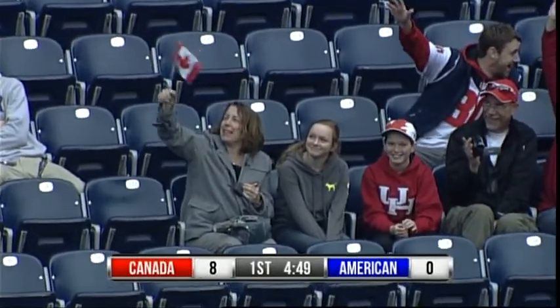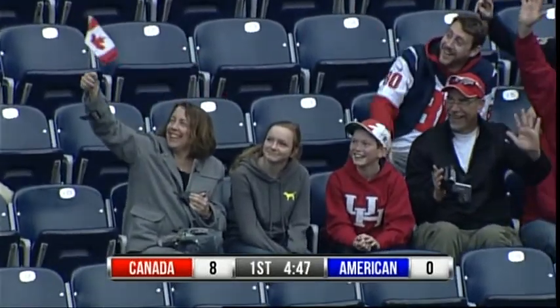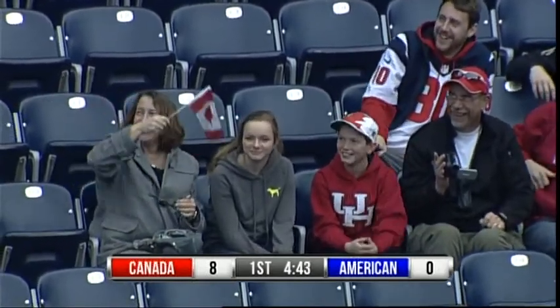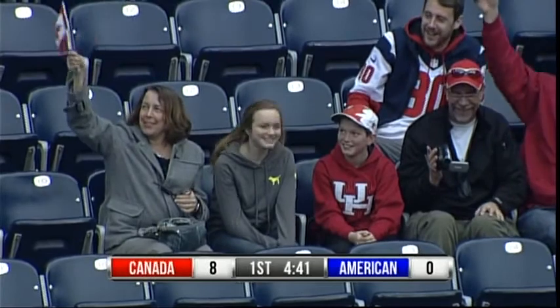Some Canadian fans. Got an Andre Johnson jersey, a U of H sweatshirt, and a Team Canada flag. Getting it all in there.